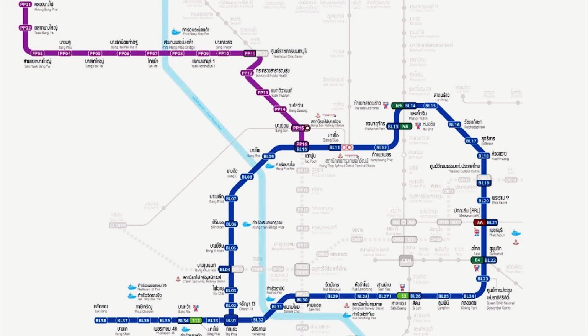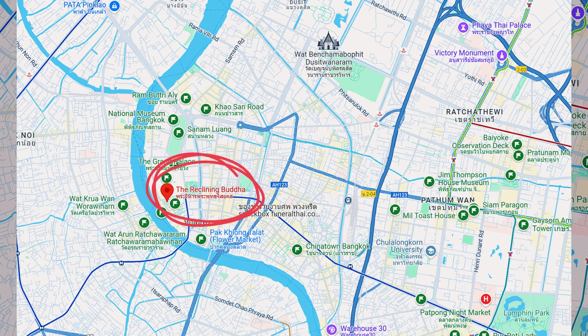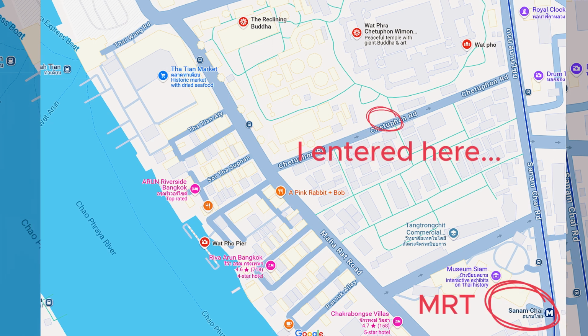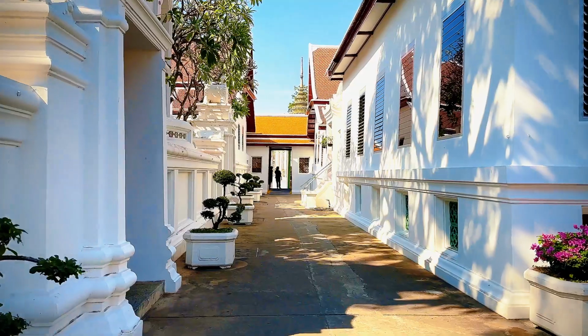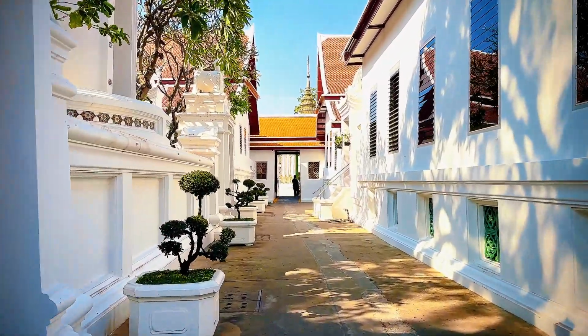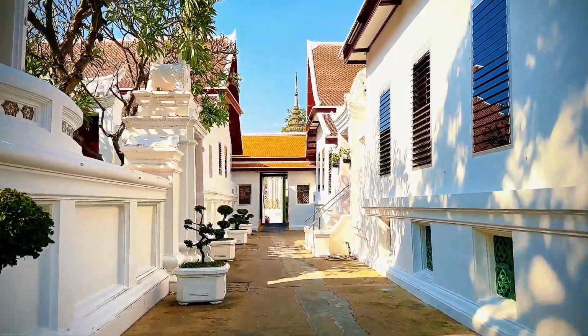After that, it's just a few stops towards the river from the nearest MRT station to the temple complex where the Reclining Buddha is. I use Google Maps when I do things like this. I mean, I don't need to tell everyone how to use Google Maps, but it's so easy. It gives you several options for routes, whether you decide to ride a bus and then take the subway and then take a taxi and then walk. I think those are a little complicated. I always pick the route that just keeps me on the same mode of transportation the entire time. And Google Maps will also show you the cost, which is nice to know.